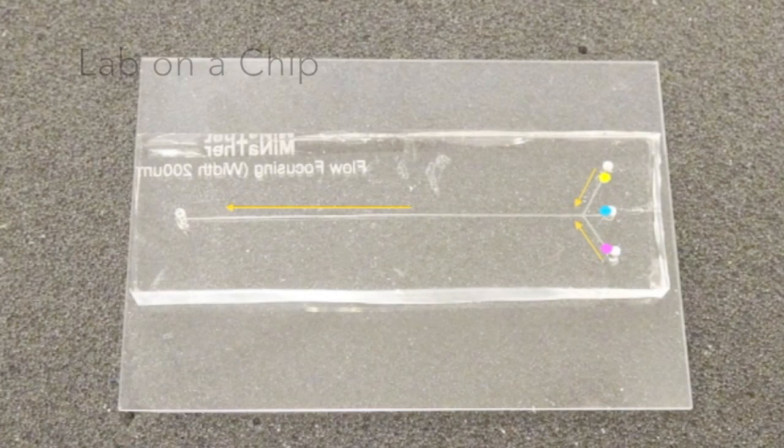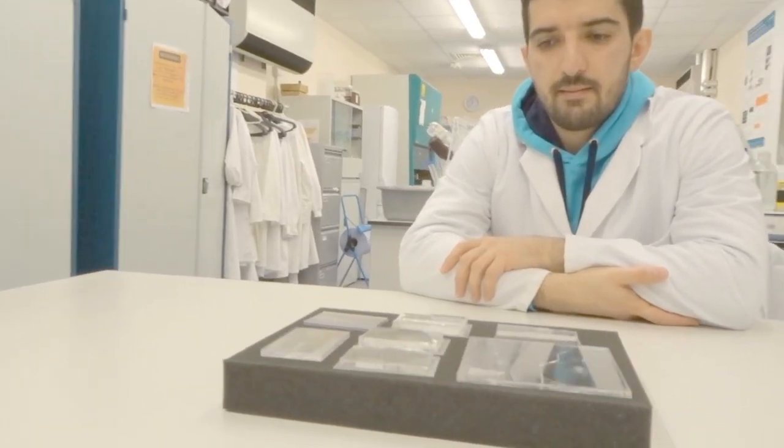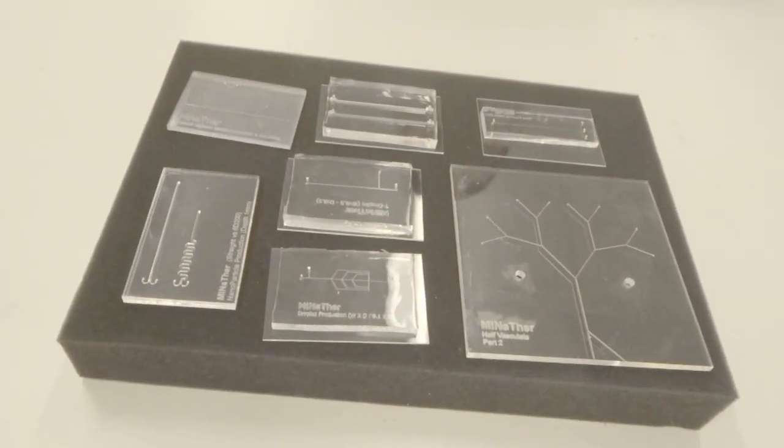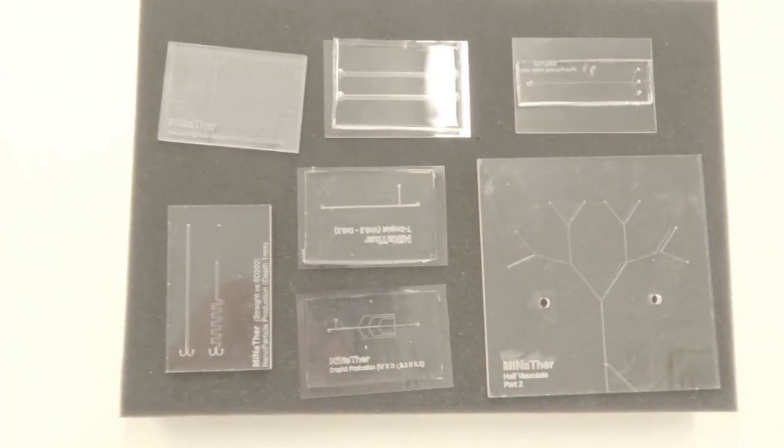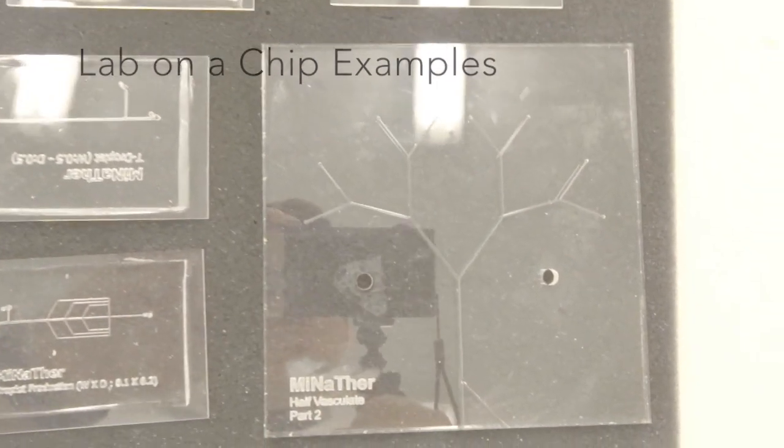So, lab on a chip refers to a technique of integrating one or a number of laboratory functions on a single integrated chip. Lab on a chip devices use microfluidic technology that deals with the behavior of fluids that are geometrically constrained to typically sub-millimeter scale. Just to give you an idea and to compare, a human hair has a thickness of only 100 microns.